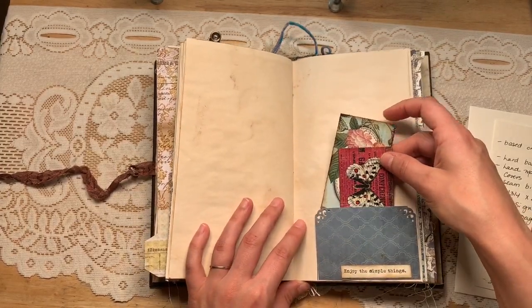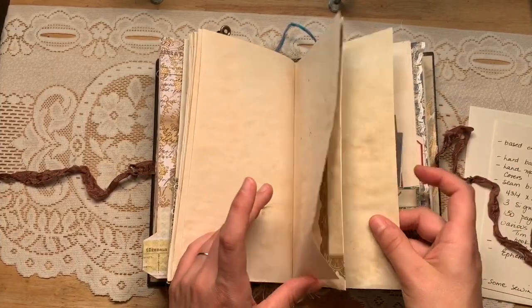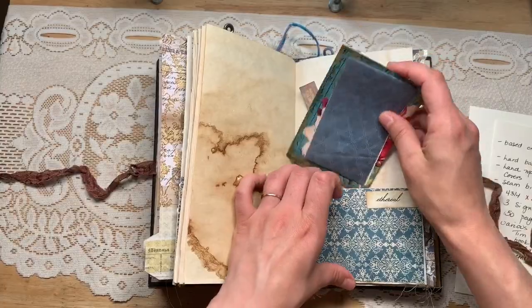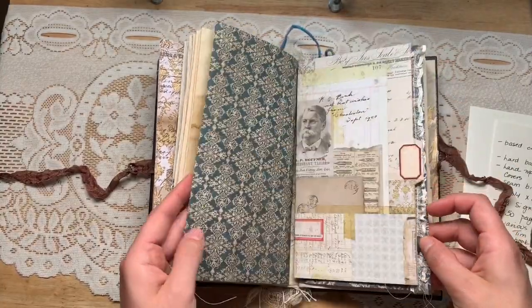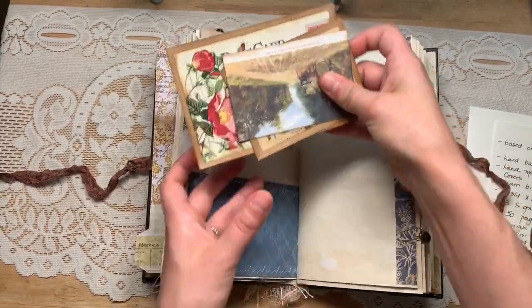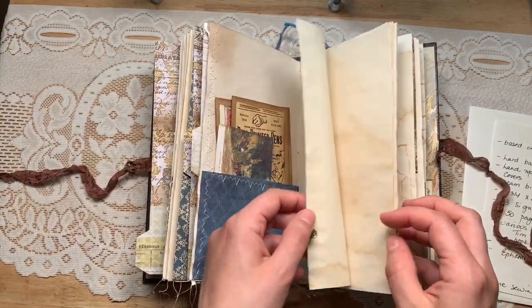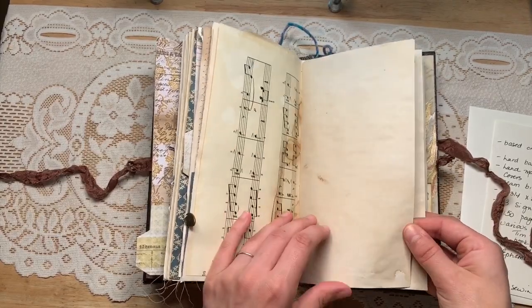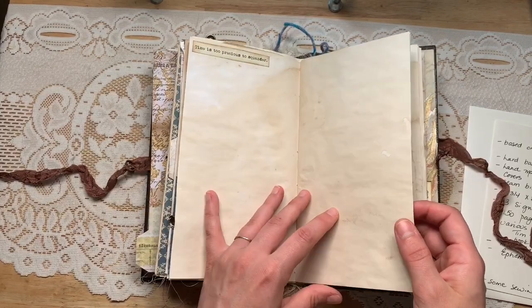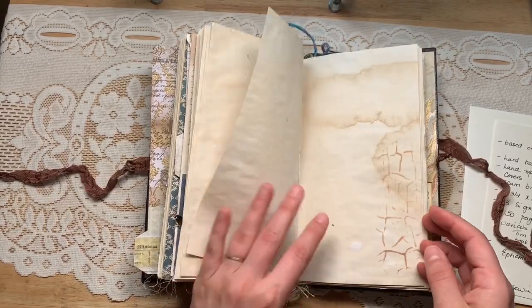Enjoy the simple things. Oh, I am not staying in frame very well. How pretty. Oh, I like, you get another little file folder there. All these beautiful ephemeras. Music papers. This is really a treasure. Breathe in dreams, exhale memories. Time is too precious to squander. Serendipity, so there's just some different words.